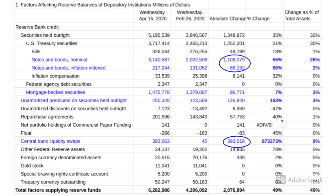Notice that of the roughly $2 trillion increase in assets between February 26th and April 15th, about $1.2 trillion were U.S. Treasury purchases. The nominal Treasury bonds held by the Fed increased by 55%, and the inflation index bonds increased by 66%. Of the 49% increase in Fed assets, about 28% of that came from Treasury purchases. There was also an increase in mortgage-backed securities held. This increase was about $100 billion and represented a 7% increase in this type of security held.